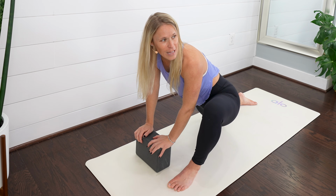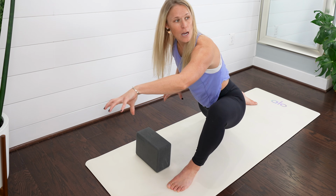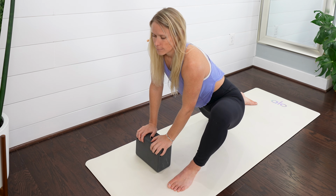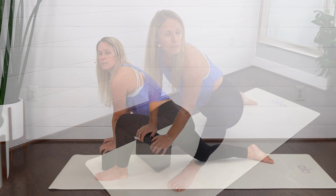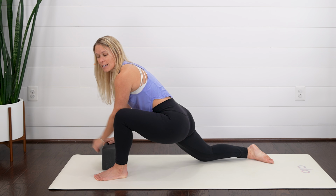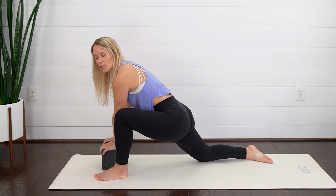Inhale, let that leg slide out. Think of the legs going opposite directions. That left hip is rotating out. Breath goes down. Exhale, pull it in and think of legs kind of gently pulling in towards each other.